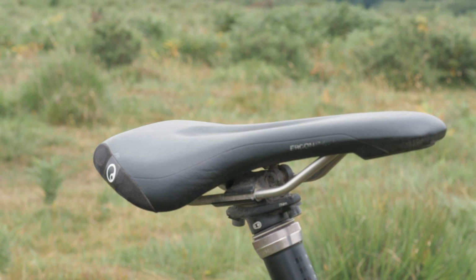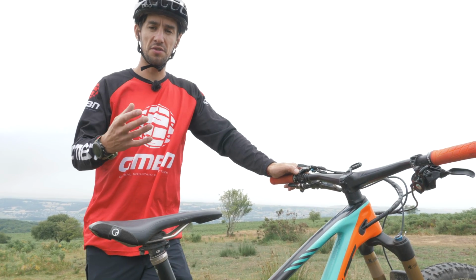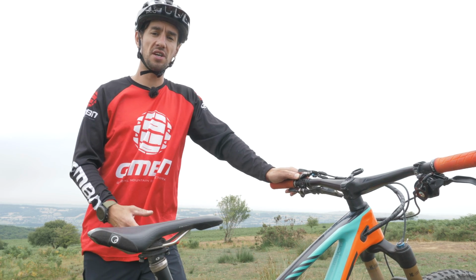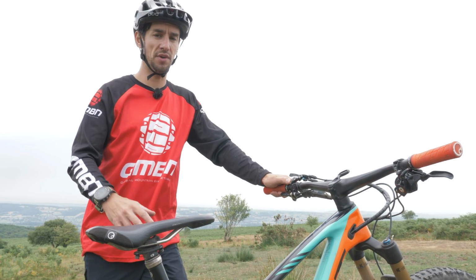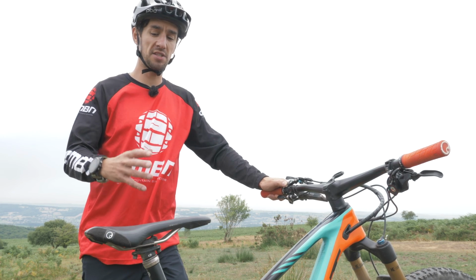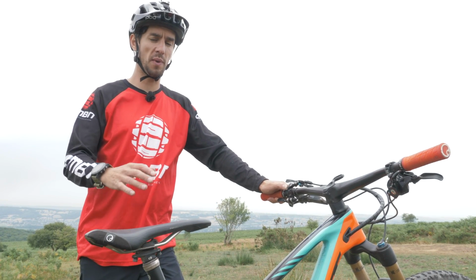Saddles come in all different shapes and sizes, with cutouts, without cutouts, male, female, to suit different size bodies. Research and testing will help you to find the perfect saddle. You don't need to sit in discomfort. One of the biggest mistakes people make is to buy a bigger, more padded saddle if they find it uncomfortable. That isn't always a way to do it.